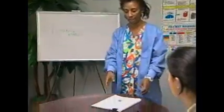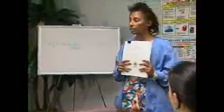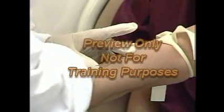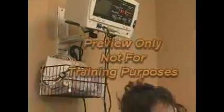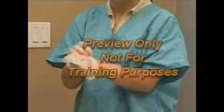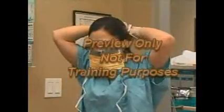OSHA requires your employer to develop an exposure control plan to help protect all employees from exposure to bloodborne diseases such as HIV and hepatitis B. Employers must offer the hepatitis B vaccine to all employees who have occupational exposure to bloodborne pathogens. As a general rule, employees should treat all medical waste and blood as if it were contaminated and take appropriate safety precautions. This is commonly referred to as universal precautions.